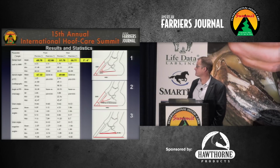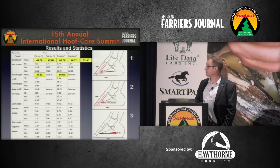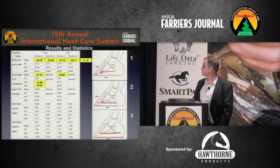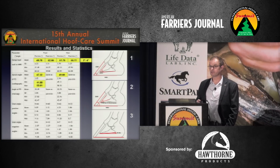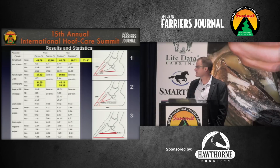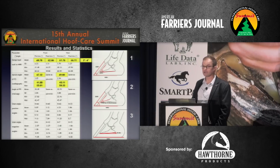The apical angle of P3, so the mean apical angle in the front was 47.32 degrees compared to the hind, 49.68. And the minimum to maximum apical angle of P3 was 41 degrees to 55 degrees. So then we began to realise there's a significant difference in the front feet, in the angular measurement of the apical angle. In the hind feet, 45 to 58 degrees. So again, there's quite a significant difference in the apex angle of P3.